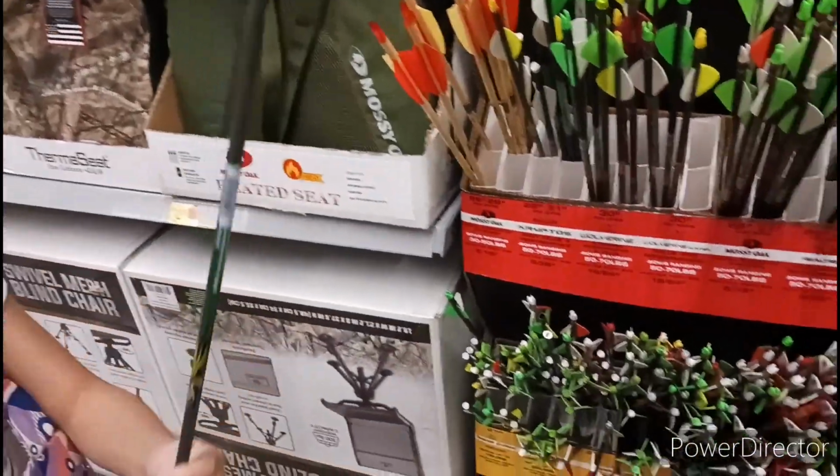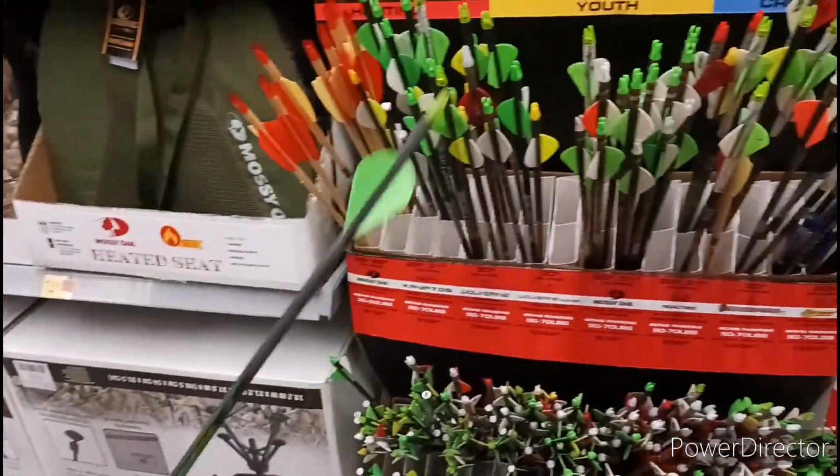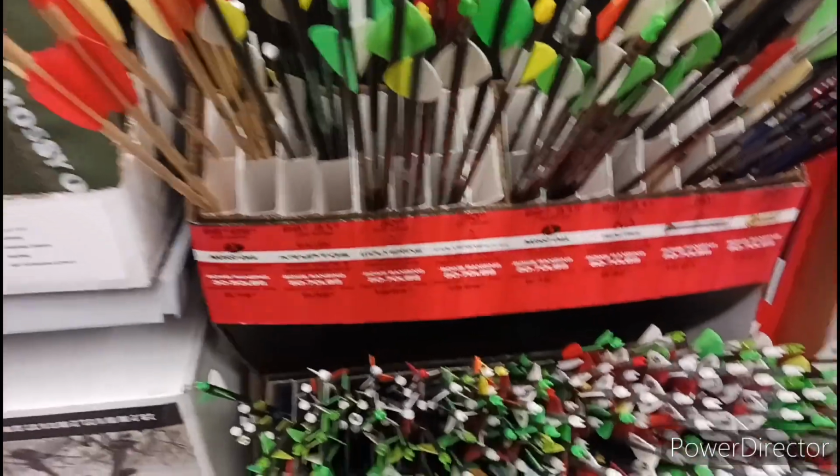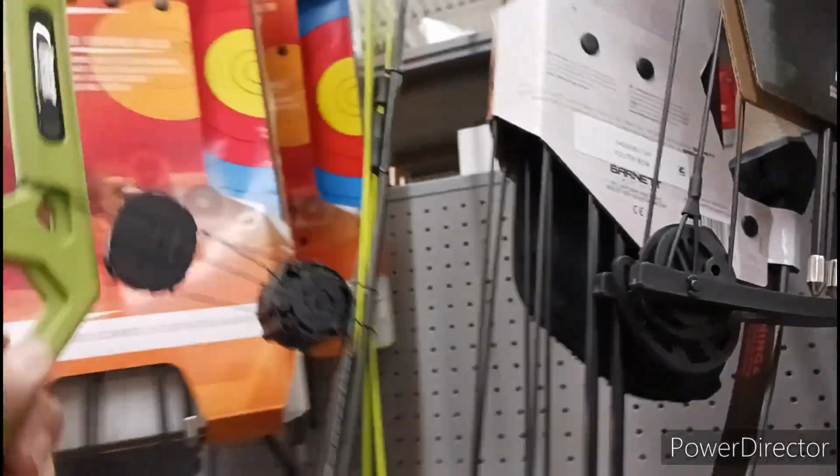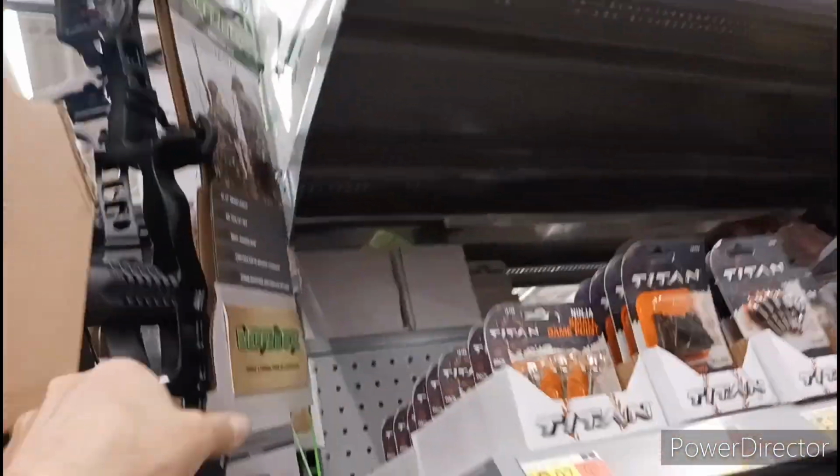You murder animals or something? For turkeys, like turkey hunting and stuff like that. Look, the crossbows. Like bow and arrows? Yeah. Look, you want to hold one? Yep. Or like a cooler one here. Let's hold a cooler one.